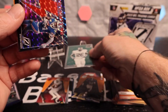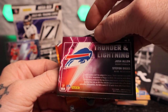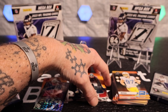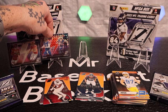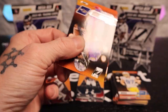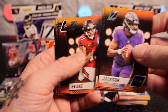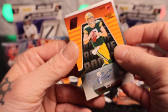Oh, we got a mosaic, it looks like, of Josh Allen and Stefon Diggs on the Thunder and Lightning. Not numbered. Will Anderson Jr. and Drew Sanders on the rookies. Alright, two packs left. We'll still do an autograph or a memorabilia card. We got Lamb, Jack, Isaiah Pacheco, Deebo Samuel, Max Crosby, Evans, Dalton Schultz, Joey B, Cameron Akers, Kyler Murray. We got Pittman Jr. And here it is.